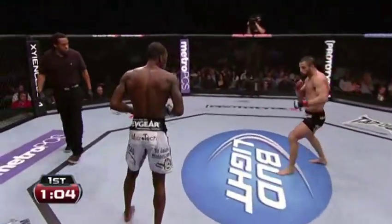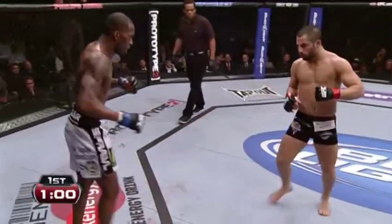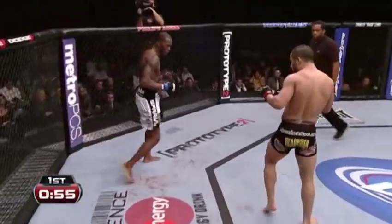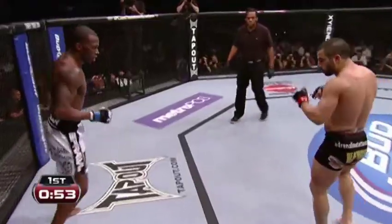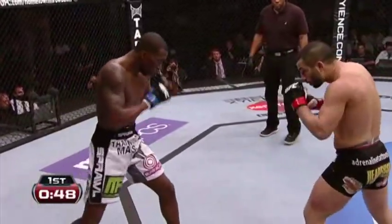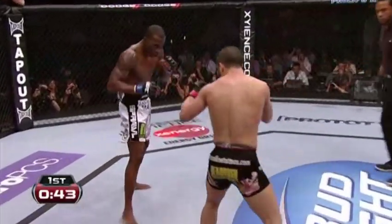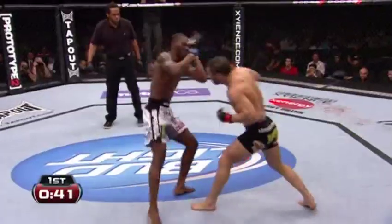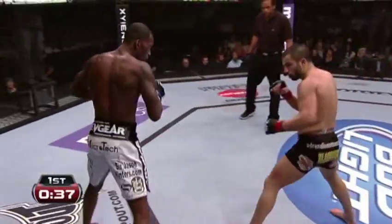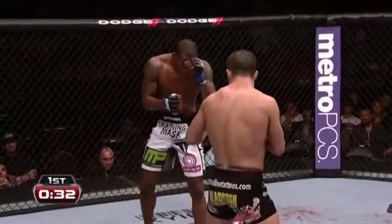Nice kick by Njokuani. Latter part of this first round, Njokuani has really picked up the pace. There's again. That one was pretty straight. Switching to orthodox now is Njokuani. He's had a lot of success from the southpaw stance here in round 1, Joe. Nice kick to the body there. And now he goes southpaw again with 30 seconds on the clock.